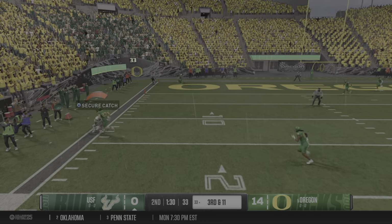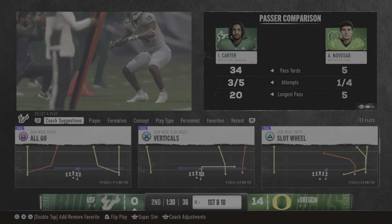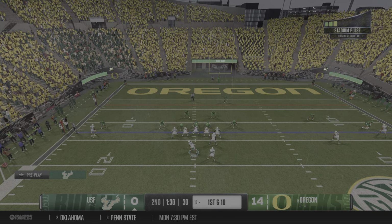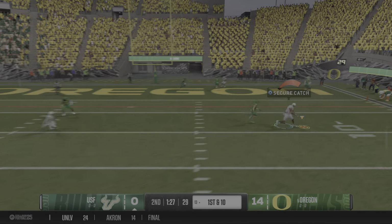Fires to the wideout. It's complete. He will step out of bounds, but not before the big pickup and a first down for this offense. And the Bulls are threatening in the red zone. They're threatening to score, and they'll throw it.